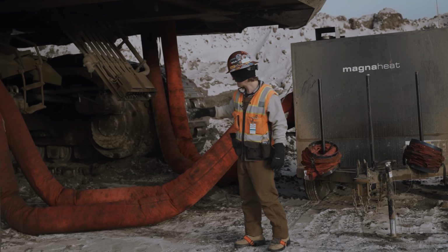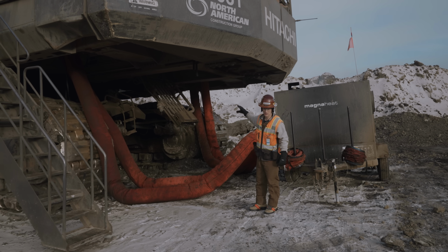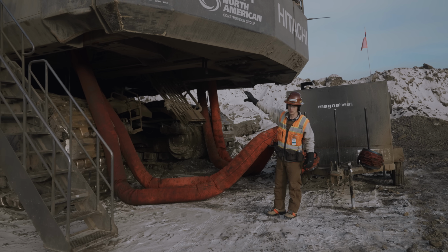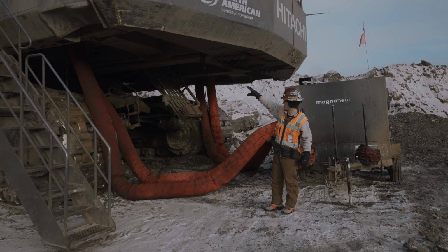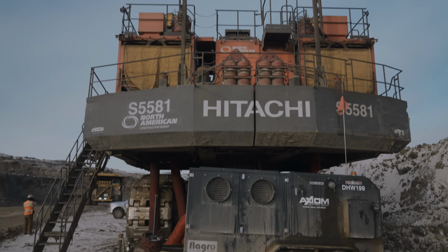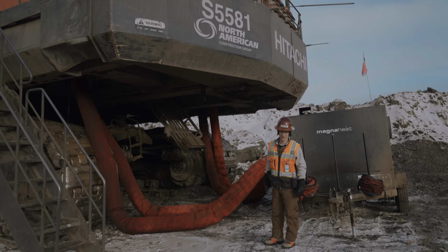The interesting thing is, see these red hoses going up into the engine area here? This is to keep the engine warm. So all that would be needed is to warm this machine up, warm the hydraulics up, and then it would be ready to work in about 30 minutes. Without this, it would be much longer for everything to come up to operating temperature. So they keep this running at all times to keep the engine warm, just in case they need this spare to go to work.